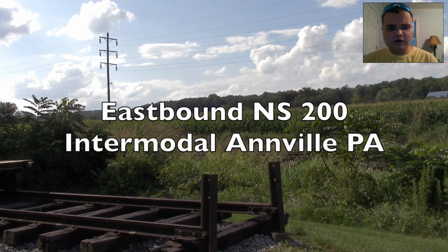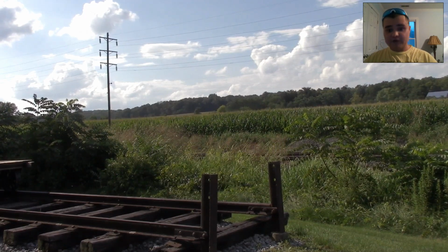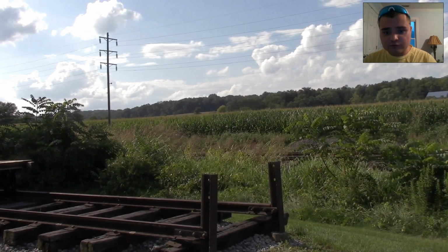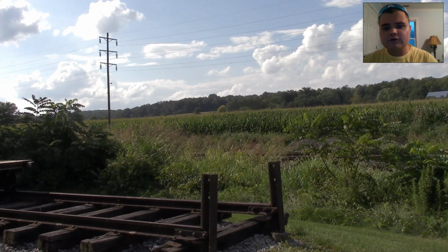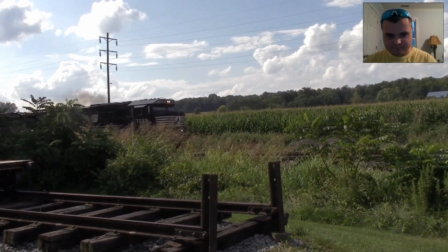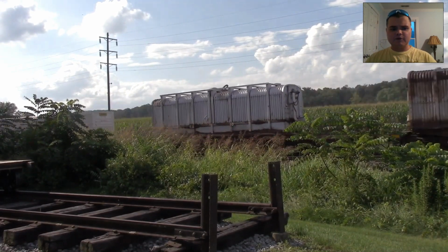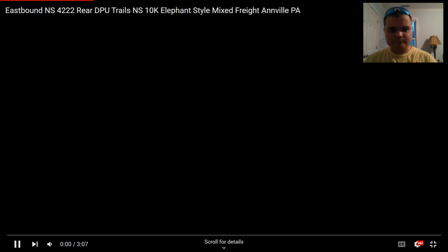Eastbound NS200 intermodal, Anvil, PA. Okay, so I got to see NS200 in Anvil, PA. And for the first time, I got to record the engines leading on screen. And there it is. You know, this has made my Pennsylvania trip. Okay, next one.